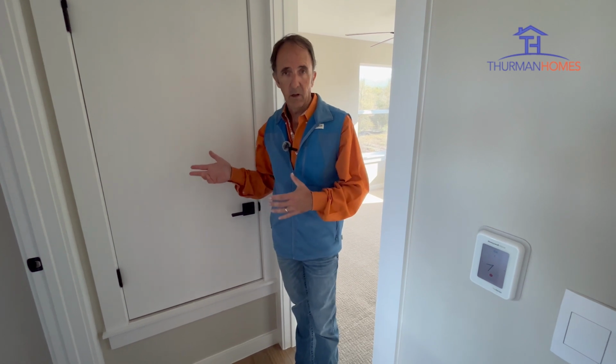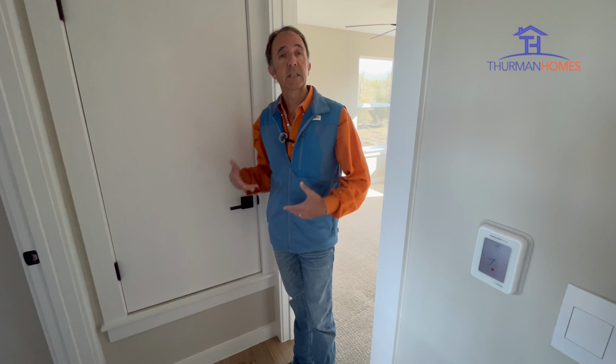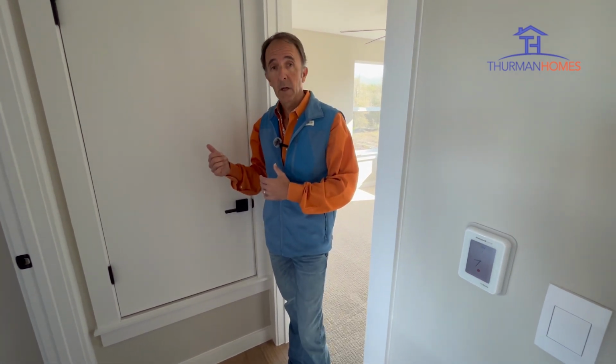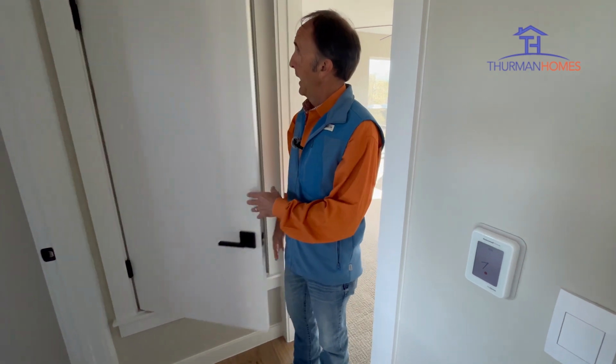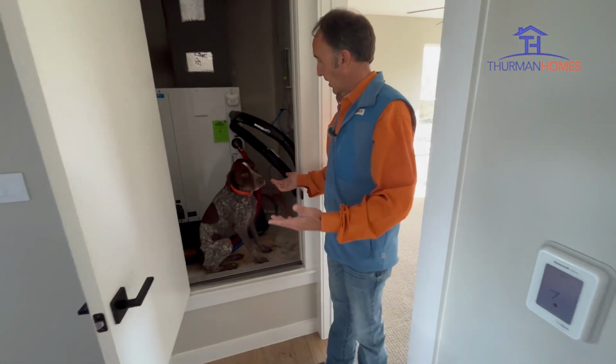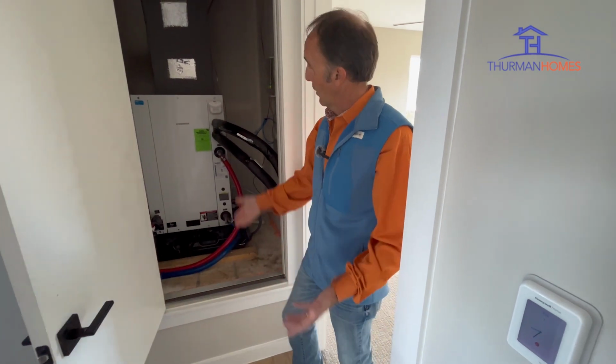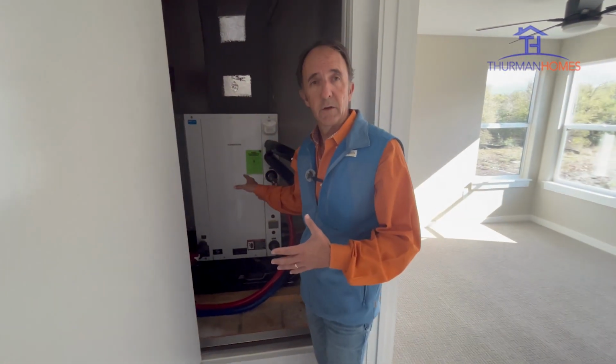Out here in Whisper Valley, we're up here at this air handler closet. Remember, this can be anywhere. It can be in your house, it can be in the attic. But this is where those black lines come to that we showed you in the previous segment. So here we are at the air handler, and we've got a guard dog. There he is, guarding the air handler. Come on out, buddy. Here we have the air handler, which is where all of those lines are going to terminate.